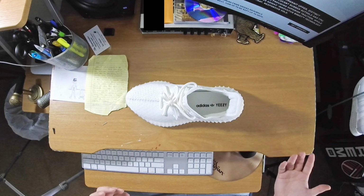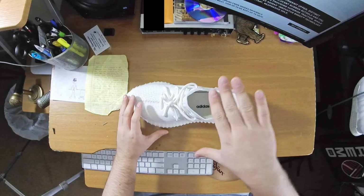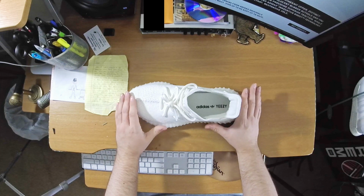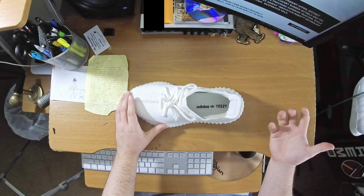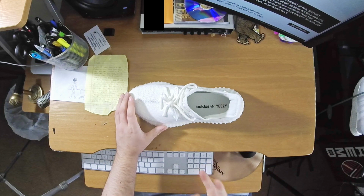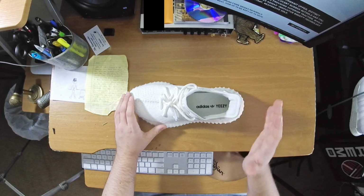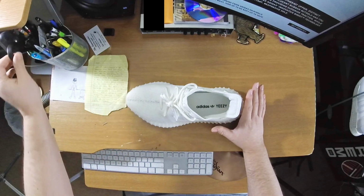No, I don't think that is what I feel. I get a more lockdown feel, which then they don't go sliding back and forth. But if they are more tight on you, just take out the insoles and rest your foot on basically the boost, and you'll be fine. I did try that for a couple of minutes, and it did feel a little bit nicer.